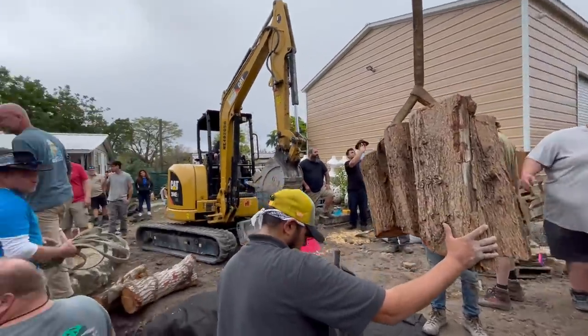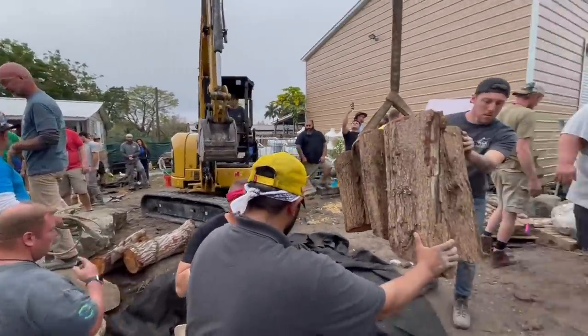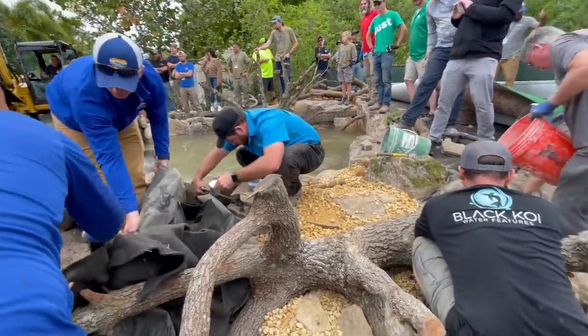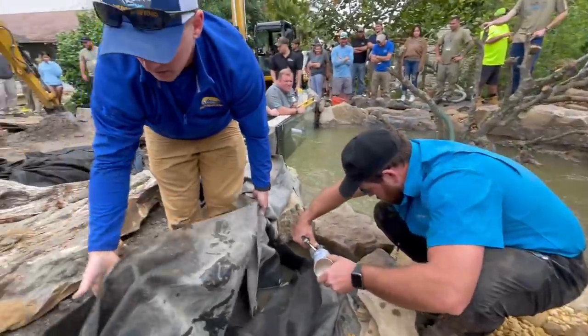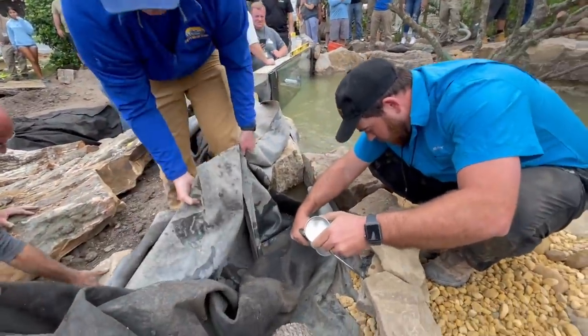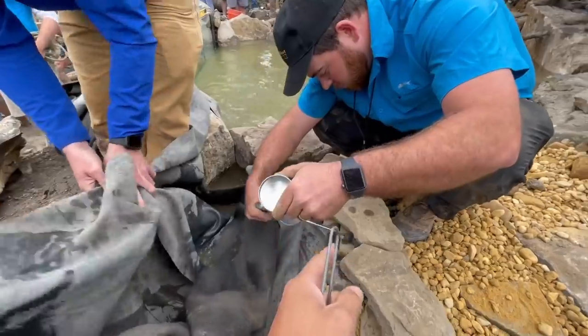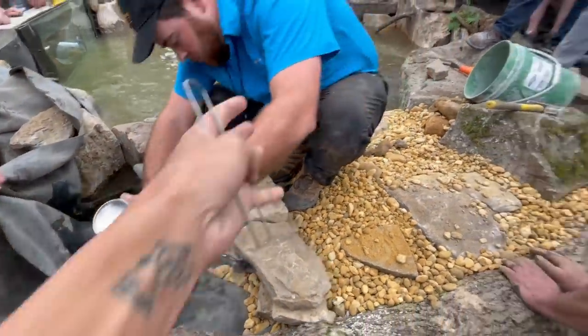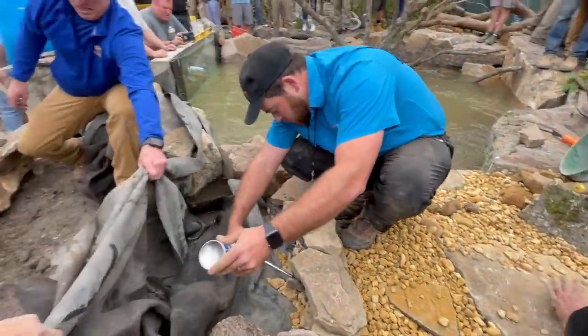Trees flying, rocks flying. Stuff's everywhere. Water is coming in very fast right now. And there's one spot that has to get done. The liner's staying up, but it is coming in really fast. He right now is foaming a waterproof wall, so the water is only able to come through this spot right here.